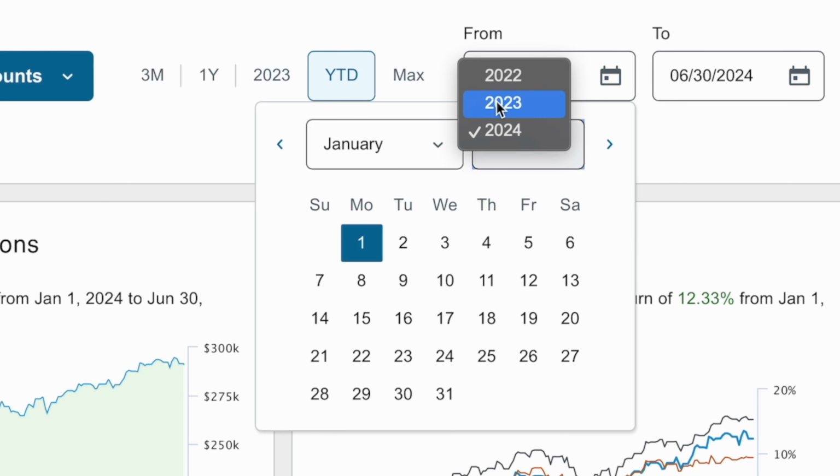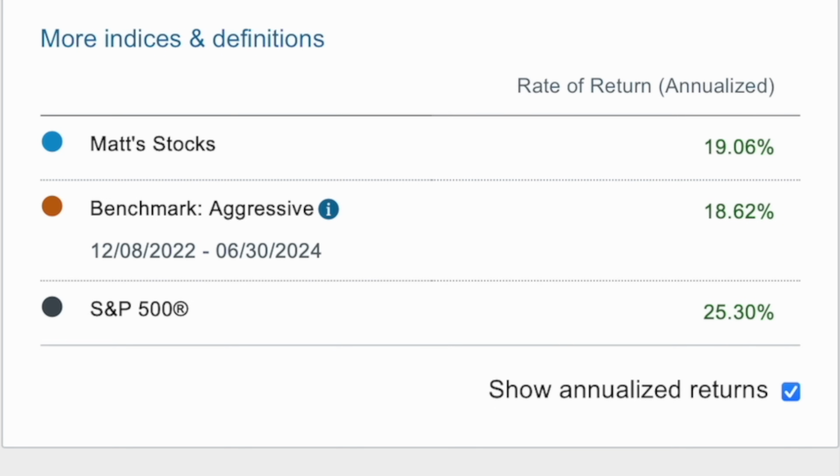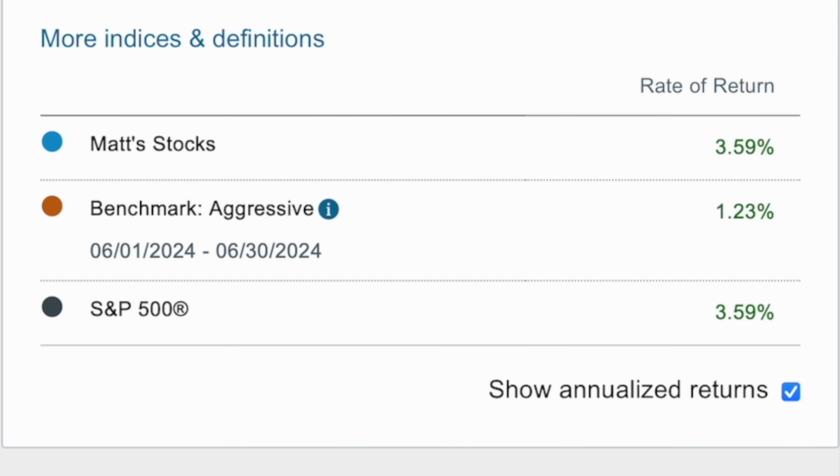Now, just for consistency, let's take a look at the performance of my portfolio since I started it on December 8th, 2022. And if we remove the annualized returns, we see that in terms of total return, my portfolio was up 31.34% compared to the S&P 500's 42.26%. So since I started this portfolio, I'm trailing the S&P 500 index by about 11 percentage points in total return. And just going back to June, it's nice to know that we kept up with the index for this month, had some pretty solid gains, and especially when you consider the fact that the activity in my account has gone down a lot, which we're going to see in a minute.